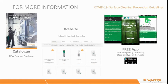This is really an app to help you figure out which cleaner is the best for your situation. It asks you 3 simple questions. What are you cleaning? How are you cleaning? And what's the surface that you're cleaning on? Based off of those 3 questions, we can then recommend one or a few different products to help you with your cleaning needs.